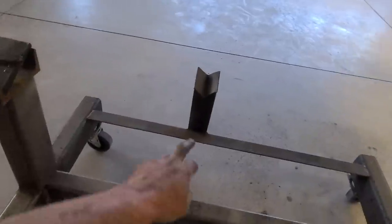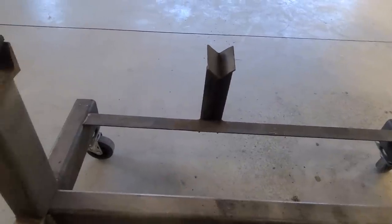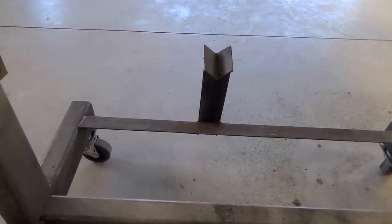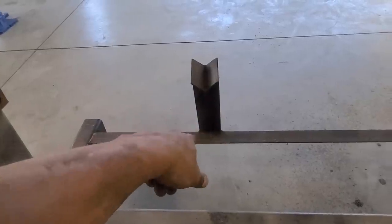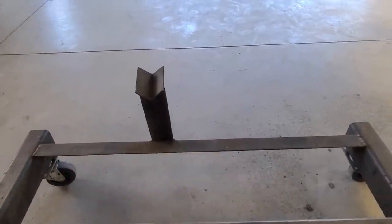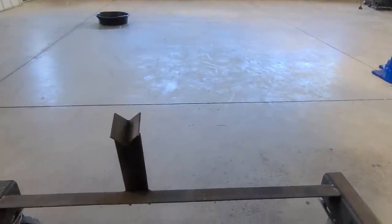I should make a couple more that are adjustable, but this front one, we just weld that on there to pick up the pinion. This is obviously for a passenger side drop front, which is in the Tacoma. We just cut that off and tack it on over there, and we'll just set it down on here and take it off and roll her out from underneath. That easy.